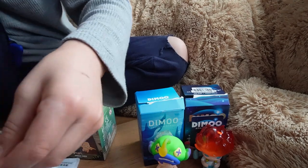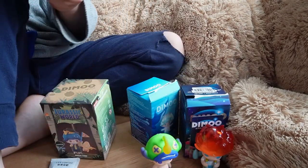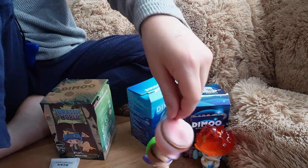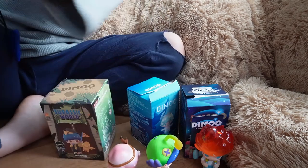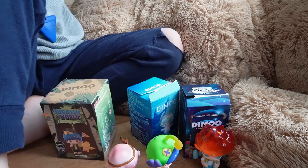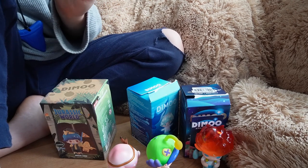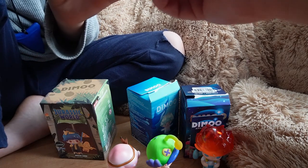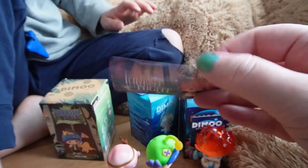And here's another one. This one is called Wild Man. So it's like a primal man back in the day with a piece of meat. A giant piece of meat. Ooh, do you like the card? I like the card for this one. It's pretty, pink and purple and blue.